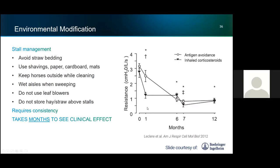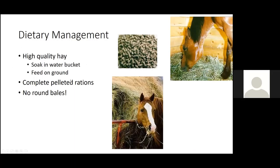The big point though is that with inhaled steroids, we get a pretty quick response, usually within weeks. The first sample time here was a month, but there was significant improvement in airway resistance with both environmental control and steroid administration. So again, big no-nos are round bales. Don't feed from a hay net, feed from the ground. We've shown from studies that the respirable fungal elements and endotoxin go down when you feed from the ground.